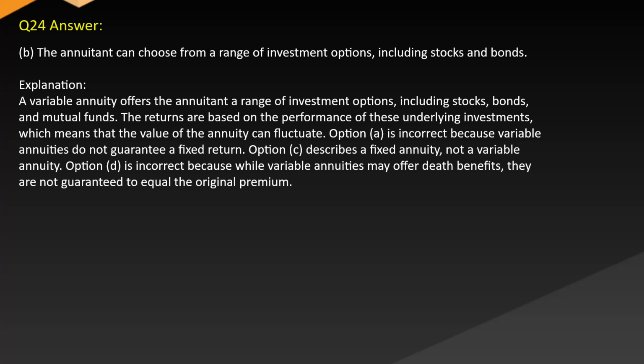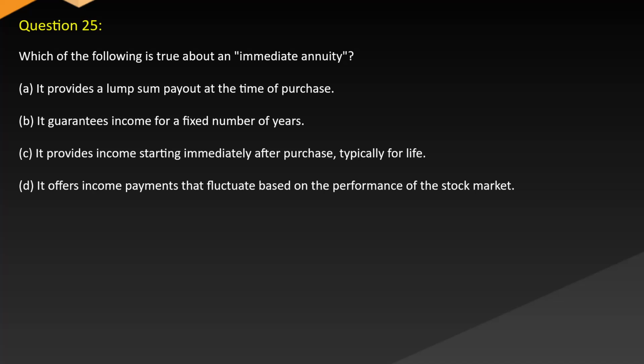Option C describes a fixed annuity, not a variable annuity. Option D is incorrect because while variable annuities may offer death benefits, they are not guaranteed to equal the original premium. Question 25. Which of the following is true about an immediate annuity?